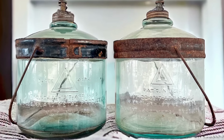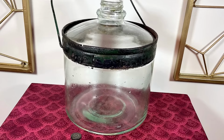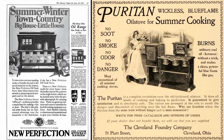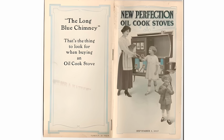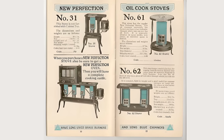What you found is a vintage glass kerosene jug manufactured by the Cleveland Metal Products Company between November 20th, 1917 and April 8th, 1919. This jug was designed for use with kerosene stoves, which were widely used for cooking and heating in households and businesses before the widespread use of electricity and gas.